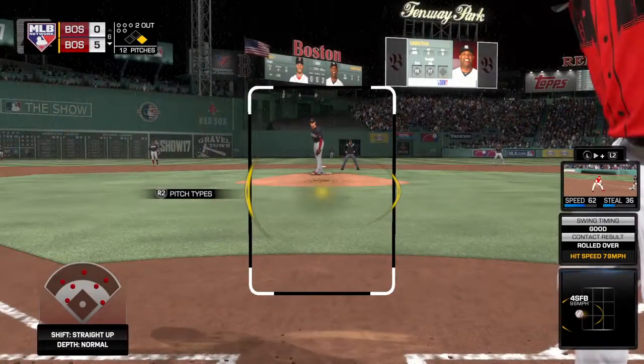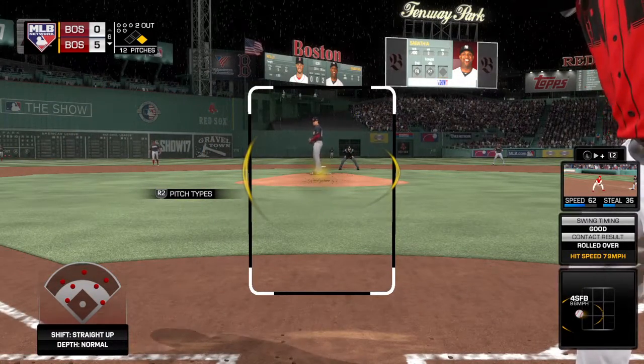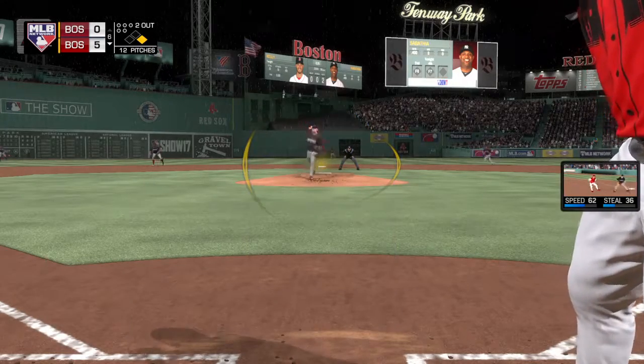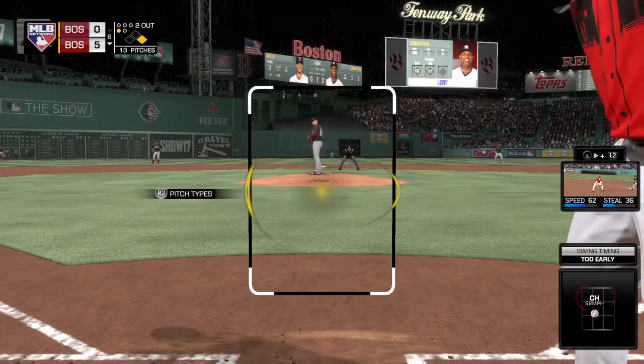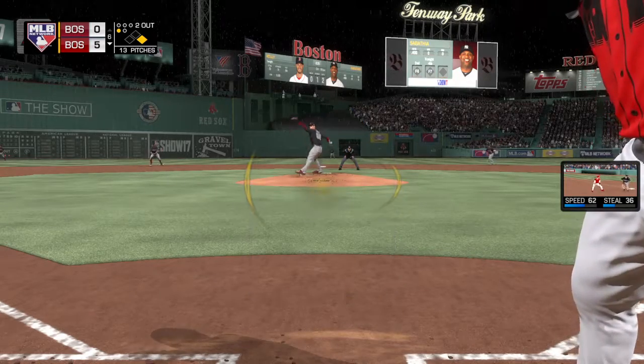Digging in once again, CC Sabathia. 0 for 2 on his line thus far. Here comes the first pitch. So a rather weak start to the at-bat as he misses badly there. It's 0-1. From the belt, the pitch.